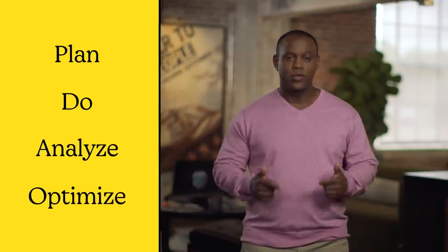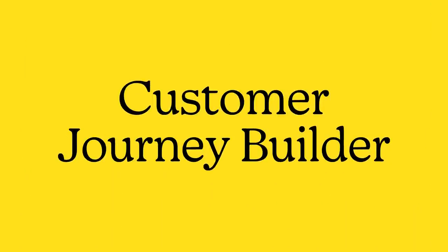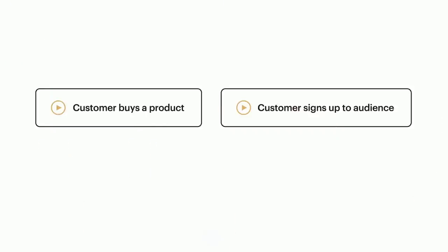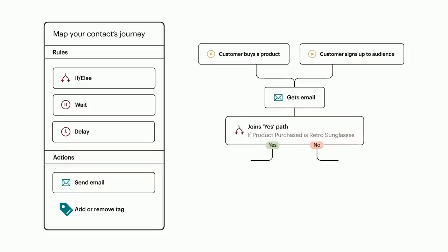Let's dig in. One useful framework for thinking about your marketing is plan, do, analyze, optimize. Before you send customers anything, start by thinking about how they interact with your brand and what you'd like them to be doing. Once you've sent them something, see how that marketing performed. Then, figure out ways to do it better next time. An essential tool of the planning stage is Mailchimp's Customer Journey Builder. It's a powerful feature that helps you make a strategy so you're ready for anything.